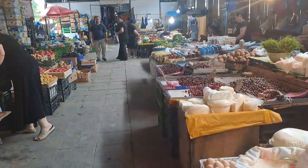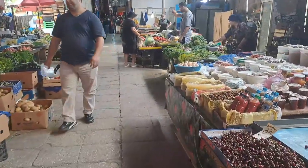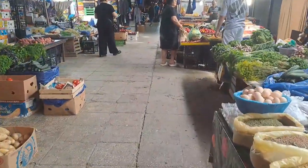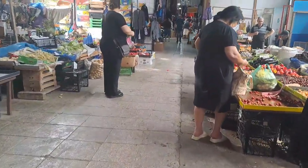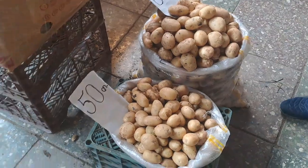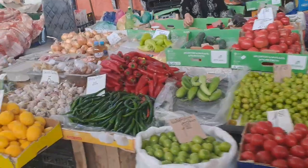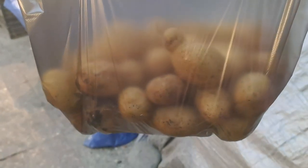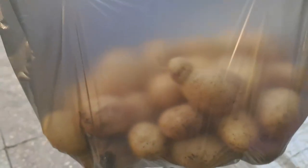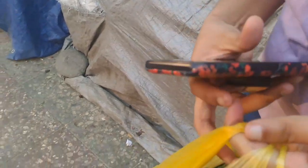Actually guys, if you come here and buy, then it is good, because if we compare with malls, this is cheaper. Here you can see 1 kg potato is 53 only. Actually Station Square is far from Akmatali. The only problem for us is the distance. That is why we are going to a mall and buying vegetables from Carrefour. Otherwise we will come here only guys.